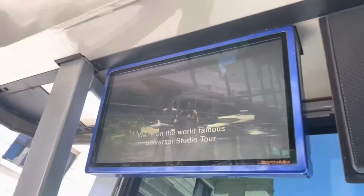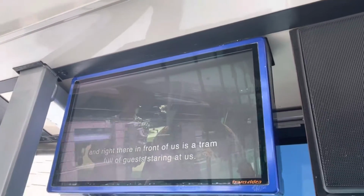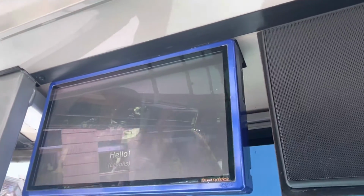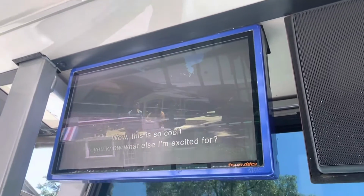Are you excited? For what? We're on the world famous Universal Studio Tour, and right there in front of us is a tram full of guests staring at us. Hello! Hi, Studio Tour. Oh, this is so cool. Do you know what else I'm excited for?